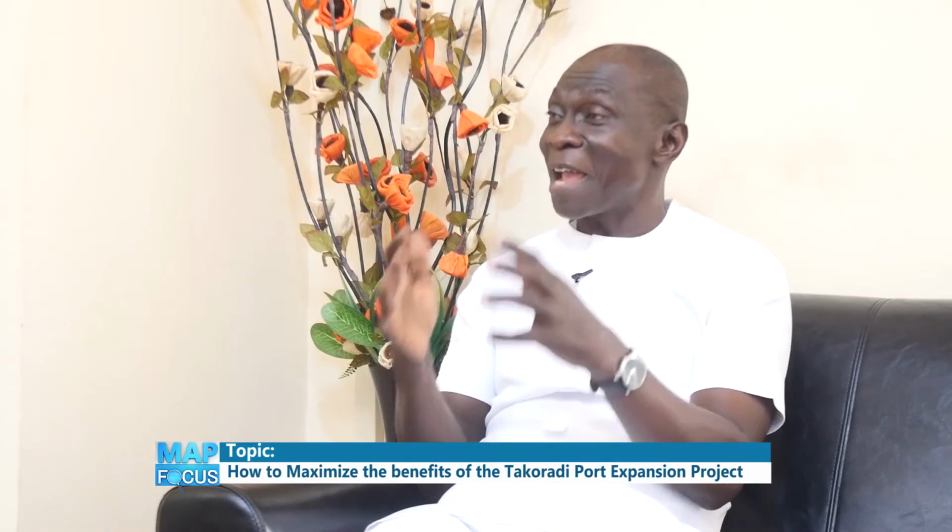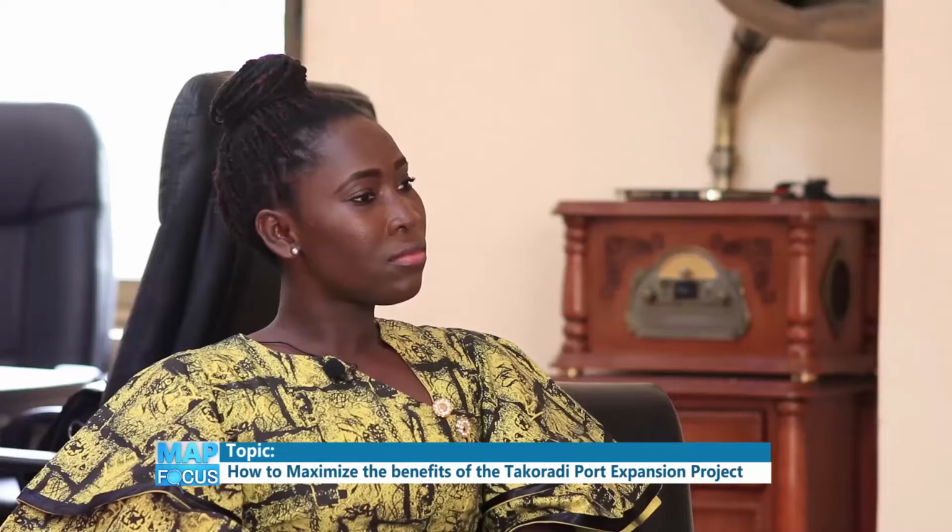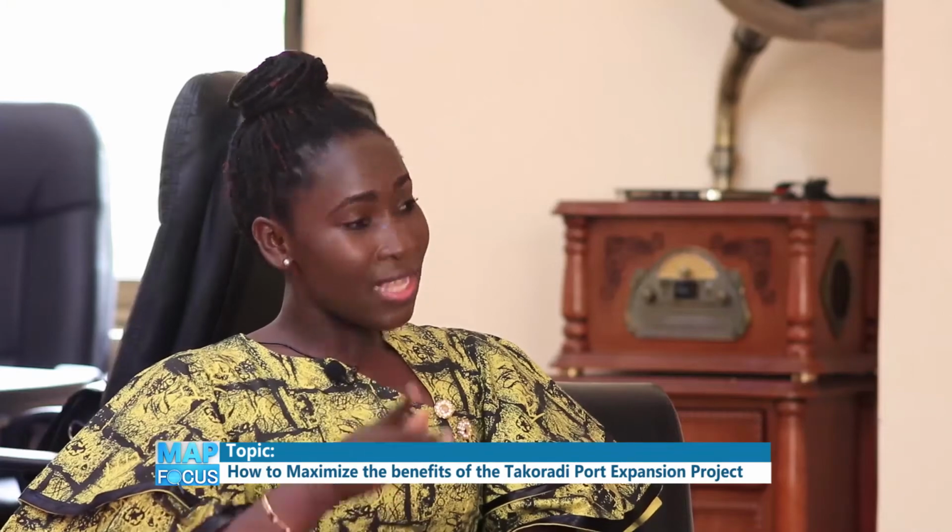If I build the facility and the cargo doesn't come, what do I do? If you are a businessman and you are going to invest, you start asking yourself, so I put up the facility and the cargo doesn't come. But time and again, it's a tested hypothesis that in the port industry, the cargo will follow the space. Where there is space, the cargo will follow.